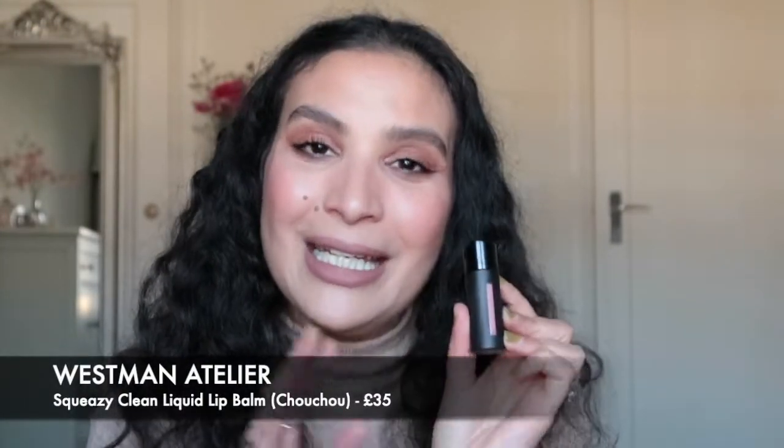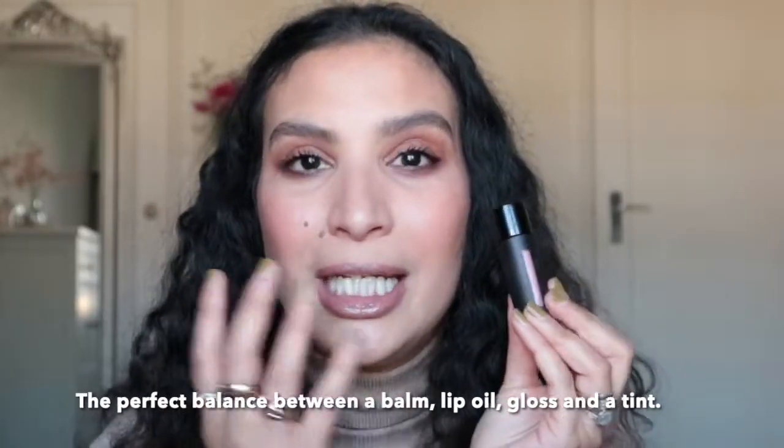So for my liquid lip balm, I'm gonna be using Westman Atelier's Quickie Clean liquid lip balm in the shade Chouchou. It's a beautiful milky pink color. It's gonna hydrate my lips. At the same time, it's gonna make them juicy and glossy. And even though the liquid lip balm is going to fade away a little bit throughout the day, because I put some lip liner underneath and I'm filling my lips with it, it's gonna stay. It smells so good. The color's gonna stay underneath, so it's still gonna be a colored lip. But this is such a pretty liquid lip balm, very hydrating, really nice, so pretty.